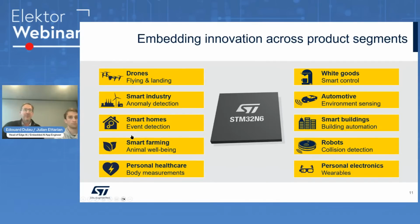So if we look at the field which is opened with this new product, there is the drone, where you can really imagine some very nice stuff for vision, where all the calculation will be done inside the drone, so you will save a lot of battery on connection. Of course, smart industry and smart home, with some nice cameras that can see, like the doorbell we were talking about, to recognize the person, but also applications with, for example, license plate recognition for a car. Or maybe in retail, if you want to recognize some fruit, vegetables, or whatever. So that could also be very interesting.